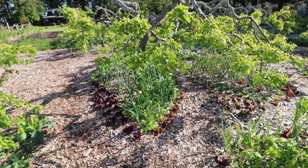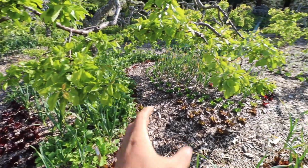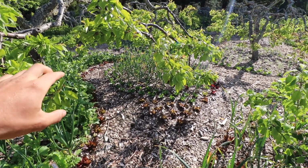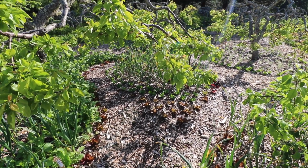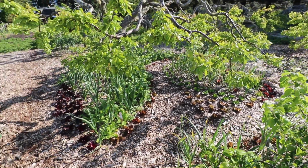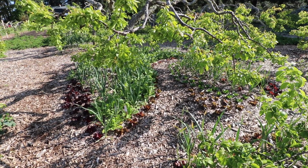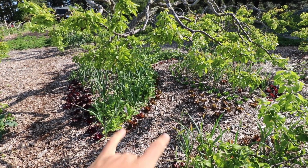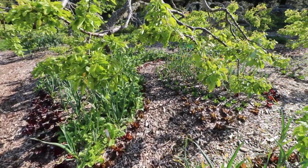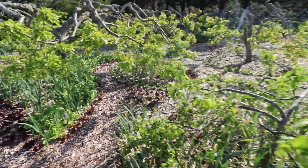So in order to create a little depth under it, I made this little windy path kind of guy going through here, and it just tapers off to like nothing, but it just looks cool. So I'll probably leave it open just to have easy access going in to harvest stuff. But anyways, I just love how that looks. I might do that with some more trees.